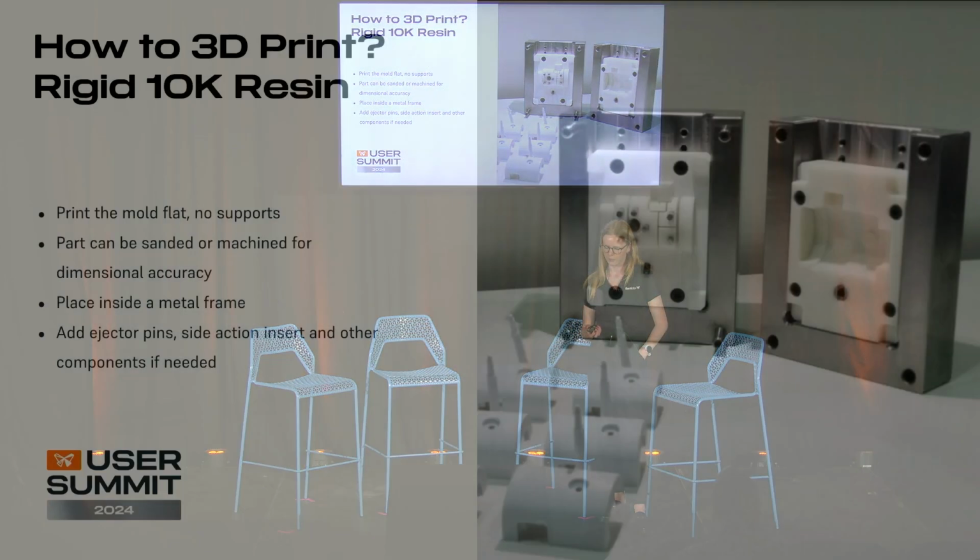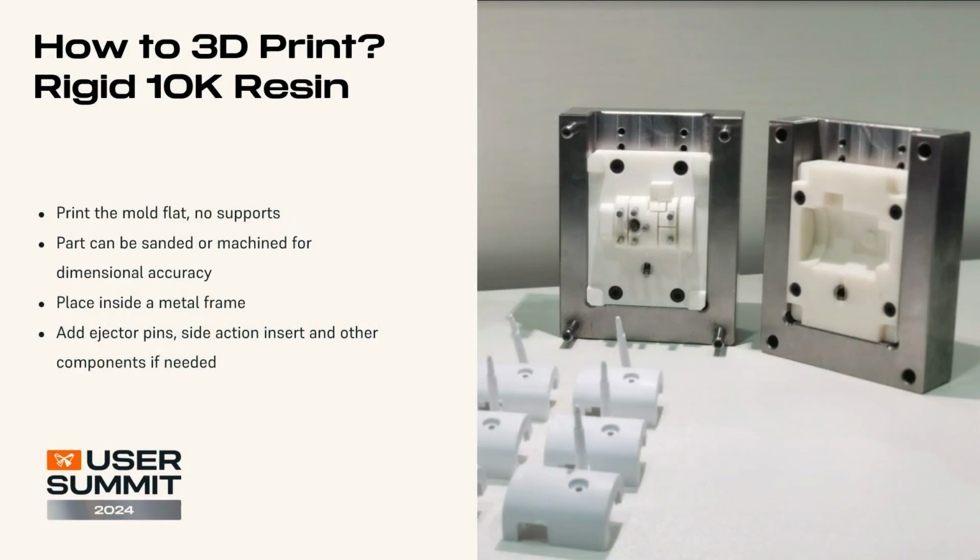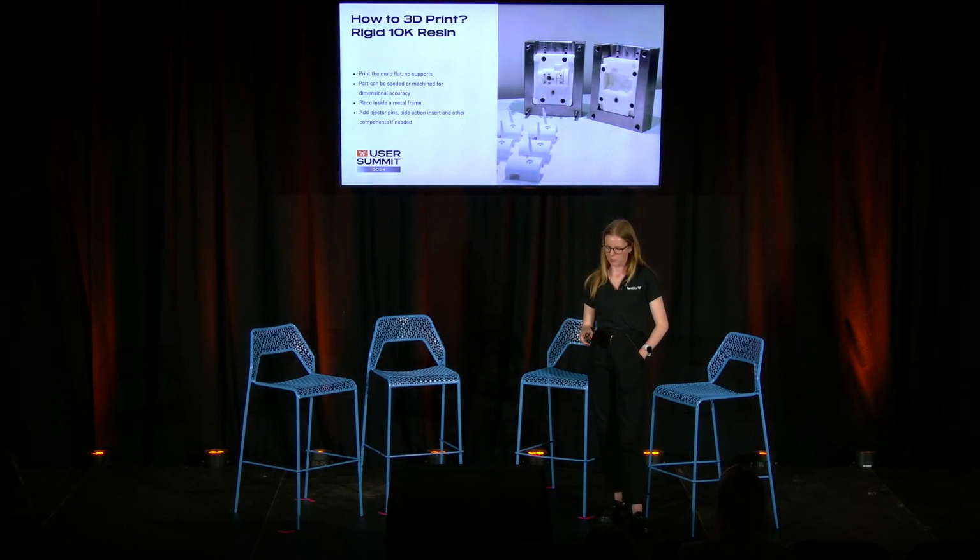And in terms of how these are printed, generally we want them flat on the platform. We do most of these at about 50 microns in Rigid 10K, which is a glass-filled resin. That is a great material because its heat deflection is 218C, so that's enough to stand up to most plastics. You'll see that most of these are in a mold frame. That's just a good, easy way to, A, get them into the injection molding machines, but also make sure that they are getting enough mechanical support on the back end if you're really pressing them together and injecting plastic inside.